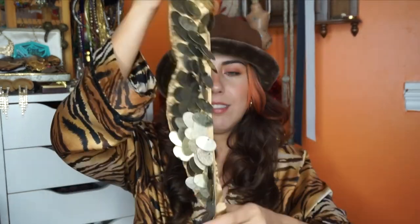Then let's go through what I'm keeping for myself. It is just a very small selection. The more that you do this, the easier it is to be choosy. But I am a total belt girl. I like just Indian made things. I like the noise. And this is just a gorgeous belt.